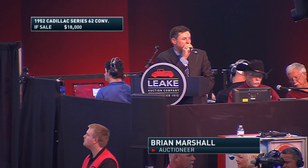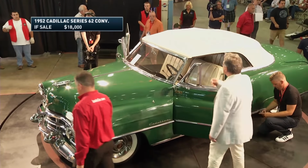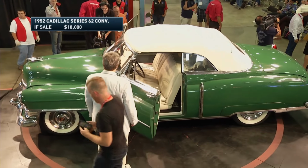Is there an owner rep here on this car? Owner representative. Can I have a post-sale person? Without an owner representative present, there's no one to approve the final offer. So this Cadillac's going through the auction as an if-sale.